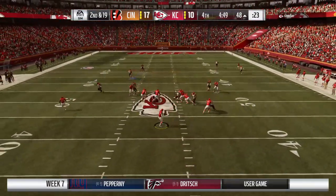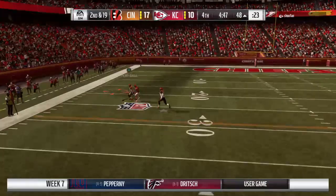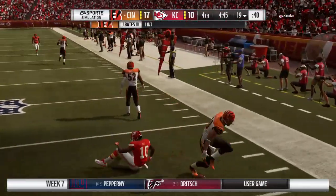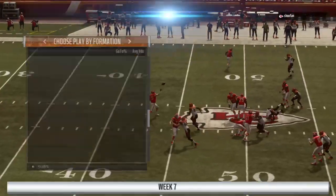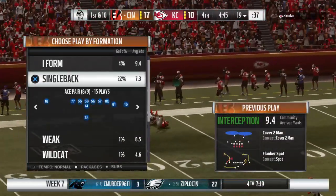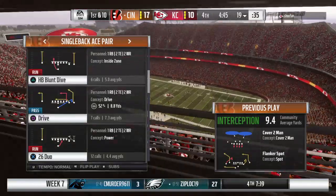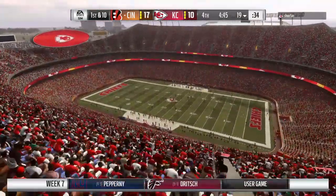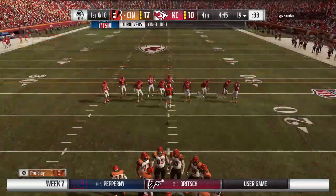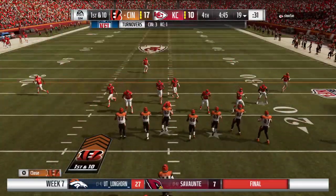Mahomes going to throw. A battle for it, and it's intercepted, picked up by Jesse Bates. And a big turnover there as his guys will get the football back. Brandon, offensively, this has been a tough day for him, trying to find a place to throw the football. It's been extremely difficult. I've got to give a lot of credit to the secondary, especially the corners who've had the receivers on lockdown.